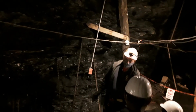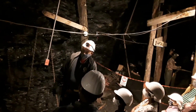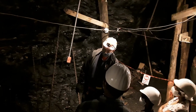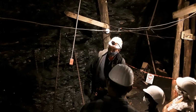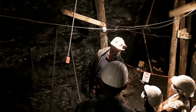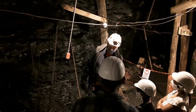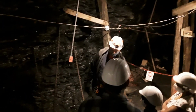Now, many miners felt safer crawling into the little crosscut holes, as coal dust from explosions can come down the gangway 60 to 70 miles an hour. Once everything was in readiness, the miner would yell fire, fire, fire, fire real loud, several different directions, to let the other miners know there's an impending explosion. He would pick up his handle, push it down.